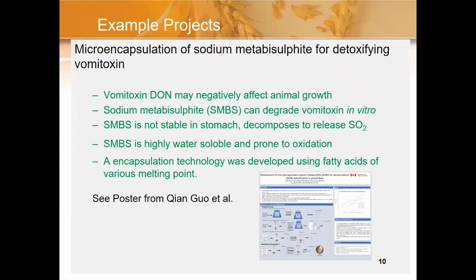Another ongoing project is about the encapsulation of sodium metabisulfite for the purpose of detoxifying vomitoxin. As you know, vomitoxin may negatively affect animal growth. As a strong reducing agent, sodium metabisulfite can degrade vomitoxin quickly. However, SMBS is not stable in the stomach, where it decomposes quickly, thus losing its detoxifying function. So we want to protect the SMBS from deactivation in the stomach.